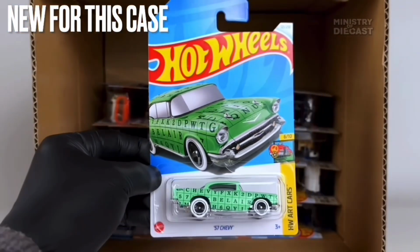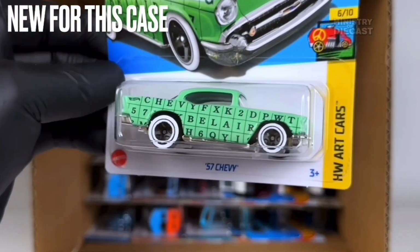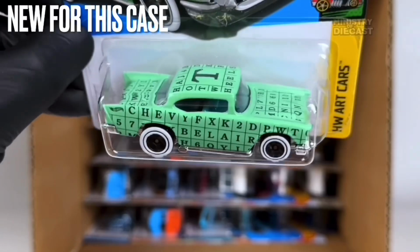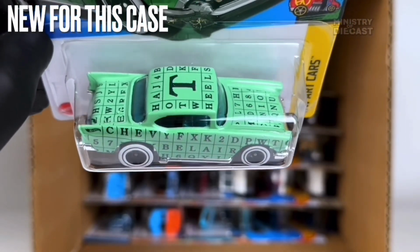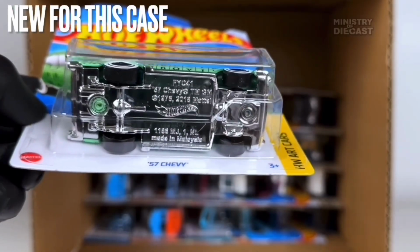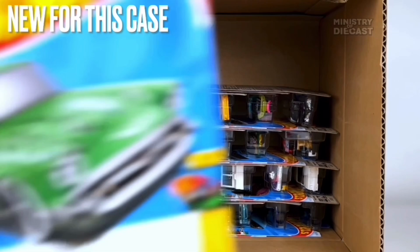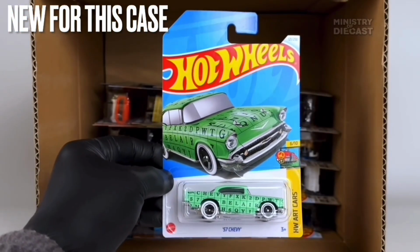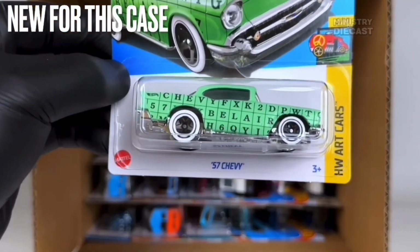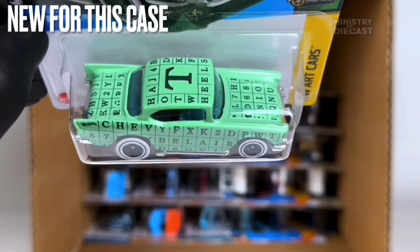Next up, we have the '57 Chevy. If I'm honest, I'm not a big fan of the tampo work on this thing, but other than that, I really do like it. This thing does receive side and top tampo work. It has been painted in this very interesting light green colour, and this thing is rolling on the 5-spoke wheels, which have been done in black with a white lip to them, and these wheels also do receive white walls. Overall, it's a pretty cool looking car other than the tampo work.